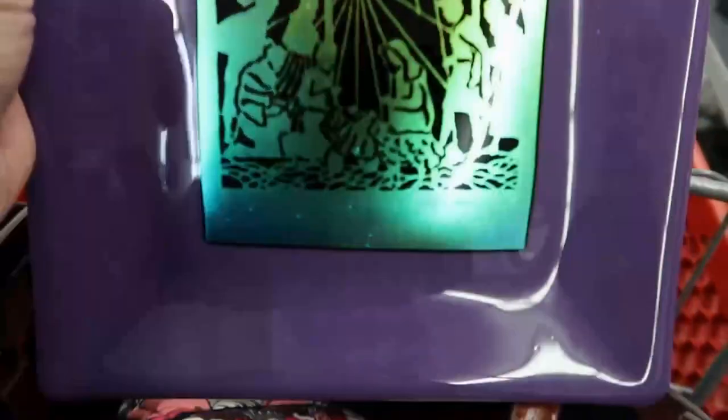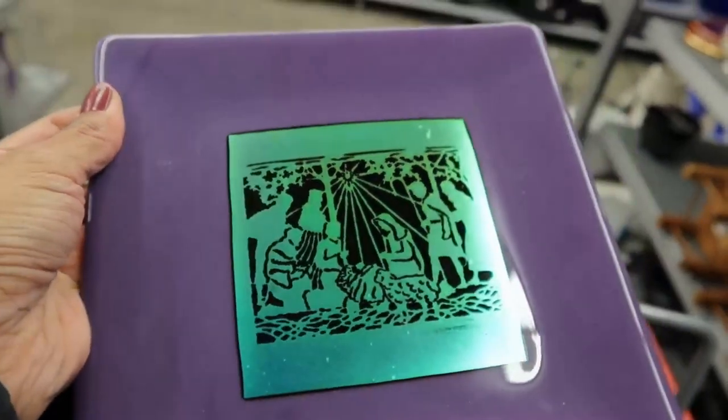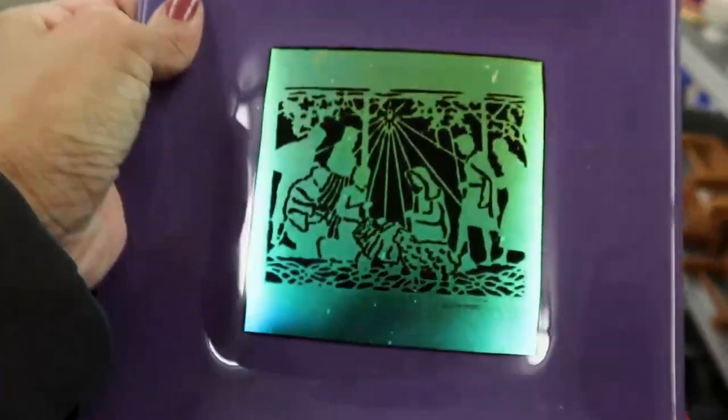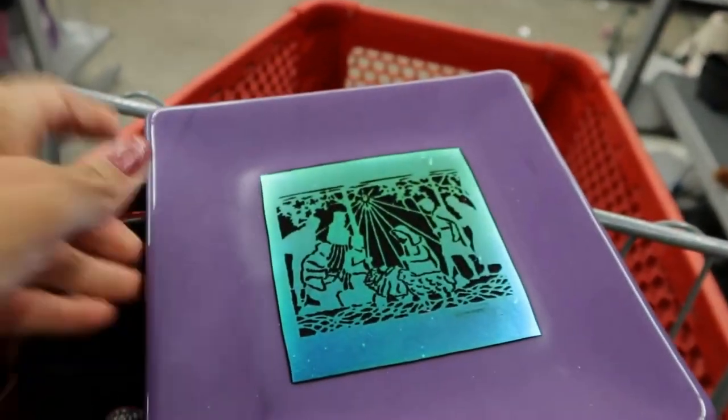All right, so I found this really pretty nativity scene plate, and it's only $1.99. I don't know if that's focusing, but today stuff is half off, so we're going to grab this. It'd only be 99 cents.